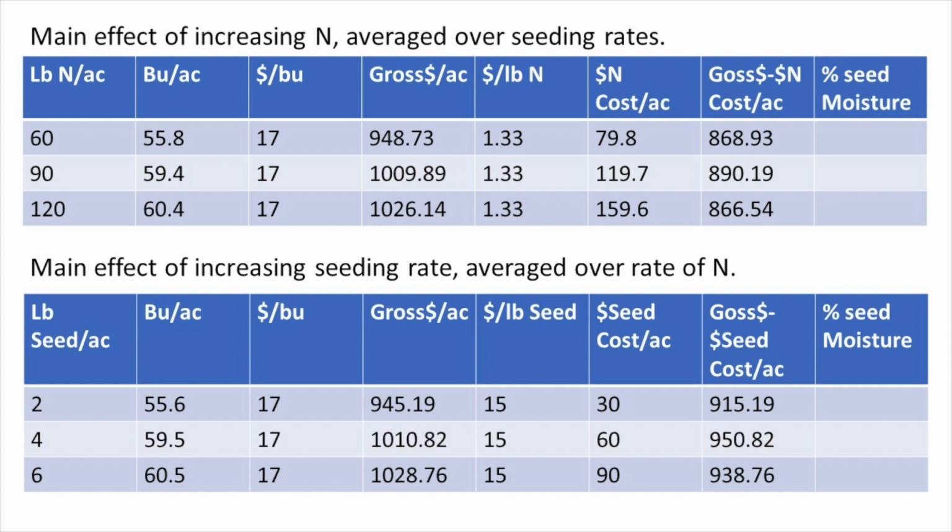However, I made a mistake and applied Reglone to the trial 6 days before harvest. This probably narrowed the range of seed moisture between the treatments. But there was still a seed moisture difference between treatments at harvest. Here are the moisture differences between the rates of nitrogen.